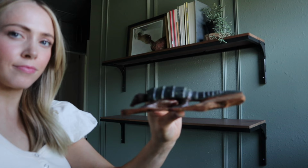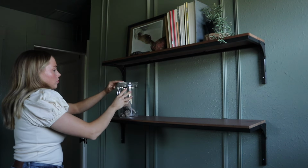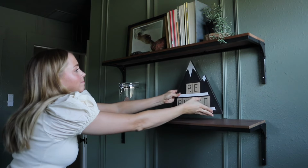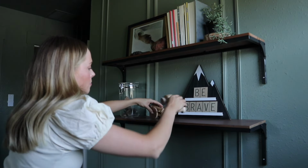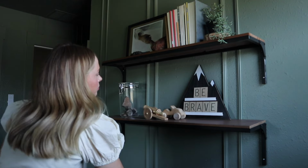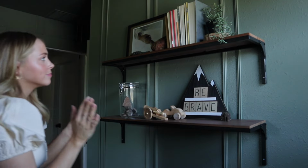I also gave him this little container to put all of his rocks in. It's just a little plastic container, but I think it looks nicer than having them all over. And I thought this little Be Brave sign was cute, and I put these little wooden toys that I got for 50 cents at the thrift store next to it.